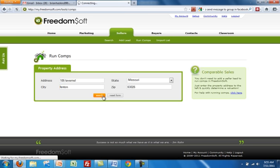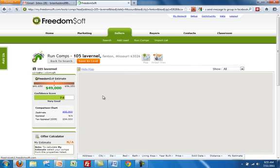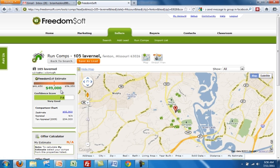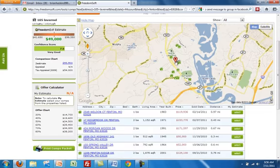All right, here's a property that I just entered in here. And with basically the click of a button, we can get comparable properties. It says the Freedomsoft estimate is roughly $49,000 on this particular property, which is pretty cool. And it shows us where the property is located, and then other properties that are comps that have sold.